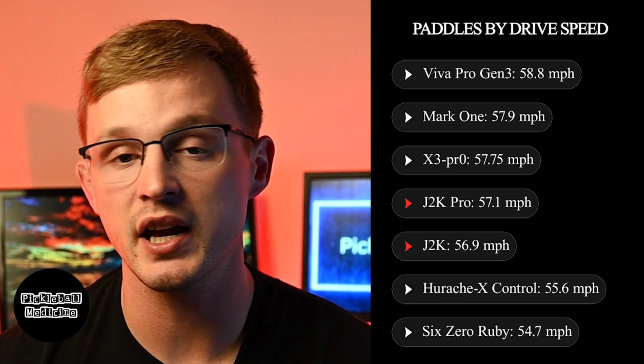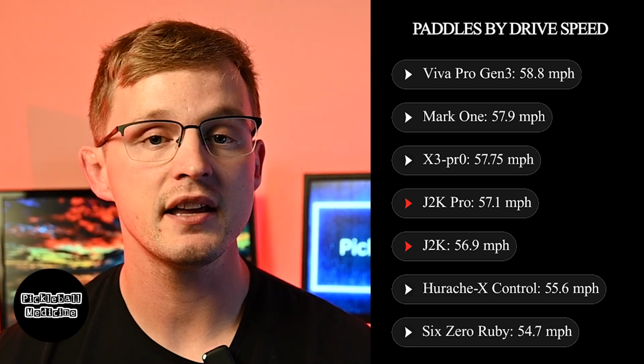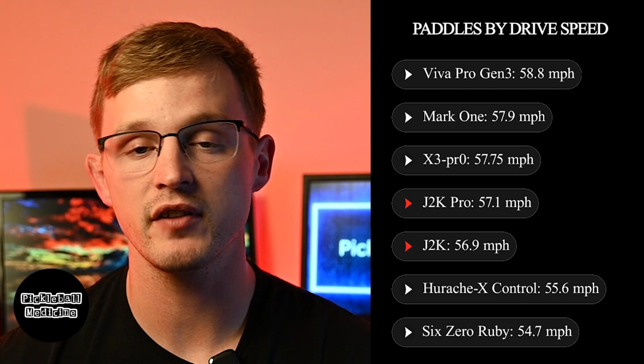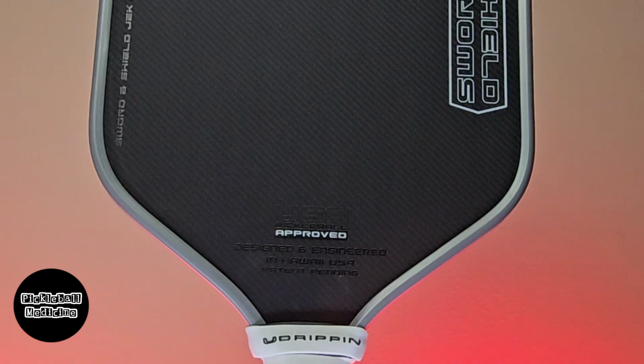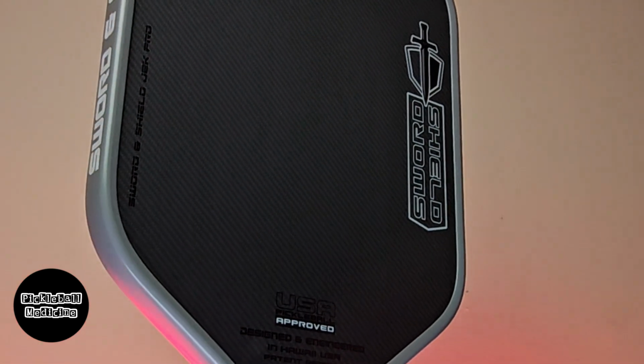and the new Huarache X Control Kevlar paddle and the 6.0 Ruby coming in at 55.6 and 54.7 miles per hour, which put the J2K and the J2K Pro on the higher end for drive speed, but really again, their standout features are the light feel and the large sweet spot combination combined with price.